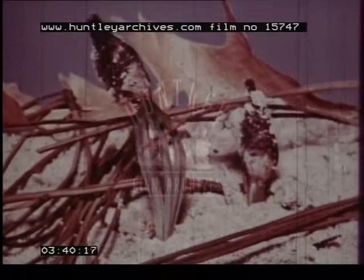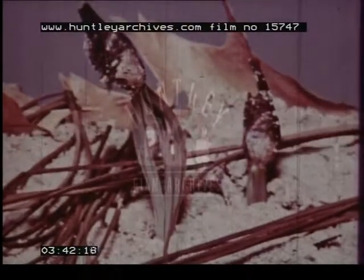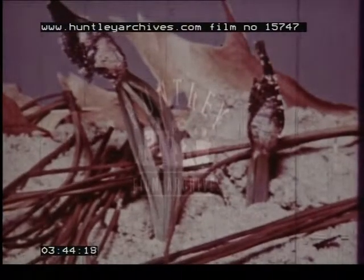We have seen that every seed contains a miniature plant or embryo. When a plant emerges from a seed, we say that it's germinating. Now, with the aid of the time-lapse camera, we will watch a pine seedling germinate. Pine trees may continue to grow for 200 or 300 years.